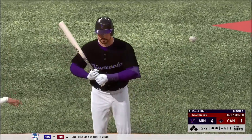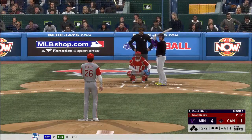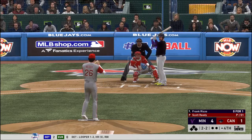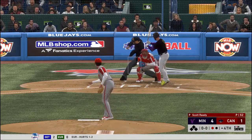Swing and a miss at a ball tailing out of the zone. 2-2. Hey, I'd like to see a little bit more discipline in that. You get a count in your favor and he's swinging at a pitch that bad? Not good. And he got him.